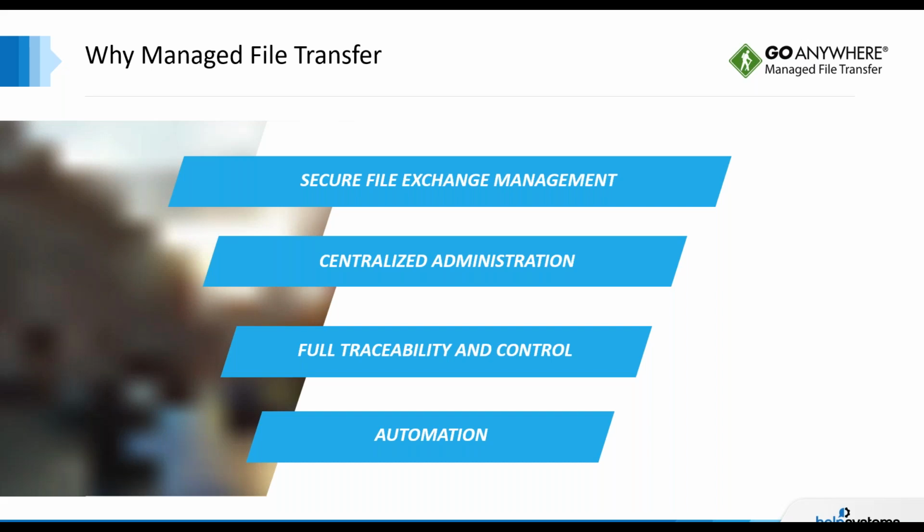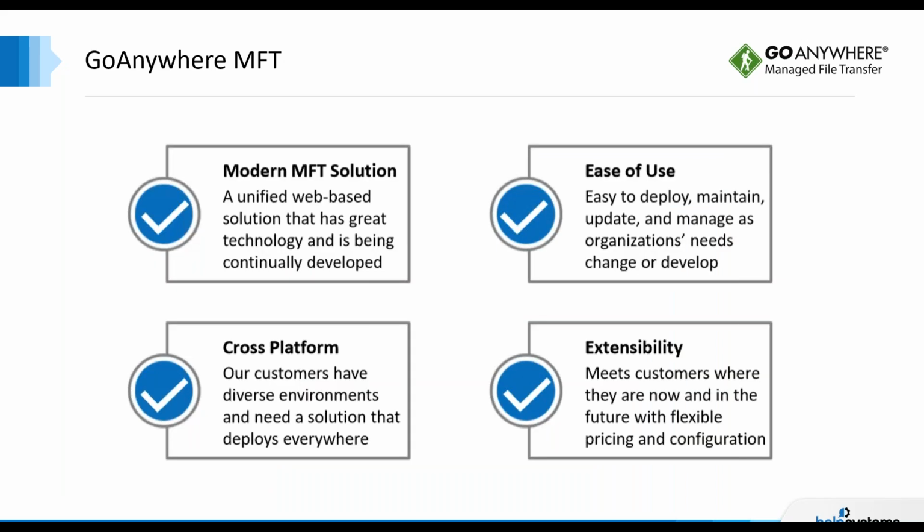And then your automation. Get that human element out as best you can, make things efficient, make them as accurate as we possibly can. So here again, I think the demo will cover this. The modern MFT solutions, what we're talking about. Obviously, you're on a GoAnywhere webinar, so we're going to talk about GoAnywhere as your MFT solution.